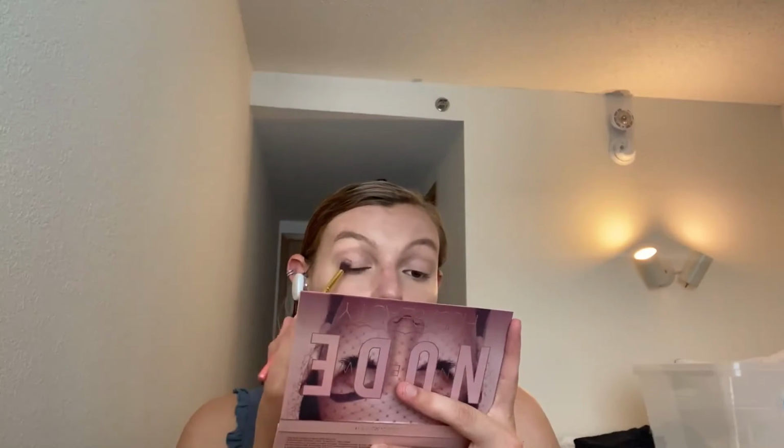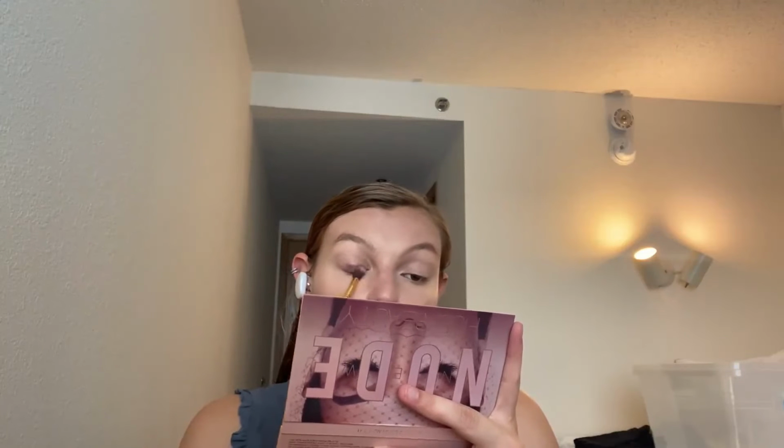Generally what I've been doing for work, it's not very congruent with my panning of this palette, but I just pick one of the mid-toned matte shades. So now I'm gonna take the shade Tease, because I've used this a good amount of times before for this kind of look. I'll tap out the concealer and foundation on my lid. I'm just gonna put this all over the lid and into the crease.